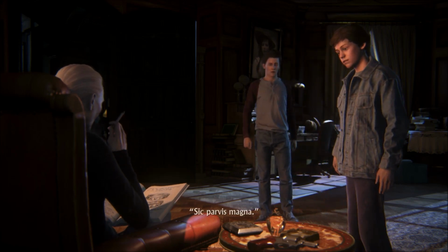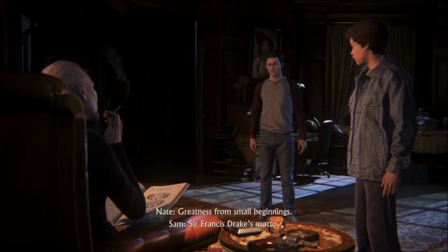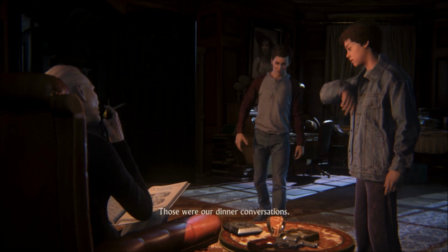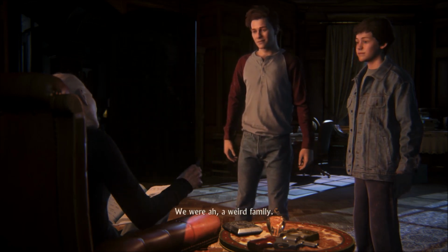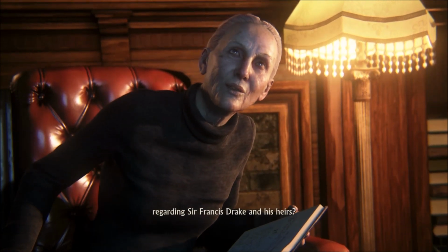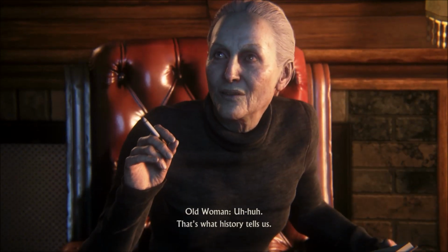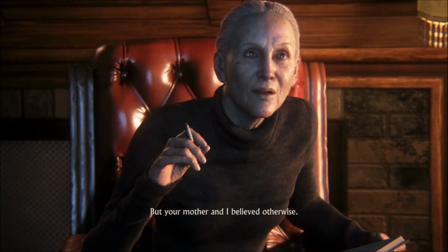Sic Parvus Magna. Greatness from small beginnings. Sir Francis Drake's motto. Yeah, Latin and historical figures. Those were our dinner conversations. We were a weird family. Did she ever tell you her theories regarding Sir Francis Drake and his heirs? Sir Francis Drake didn't have any heirs. Yeah. That's what history tells us. But your mother and I believed otherwise.